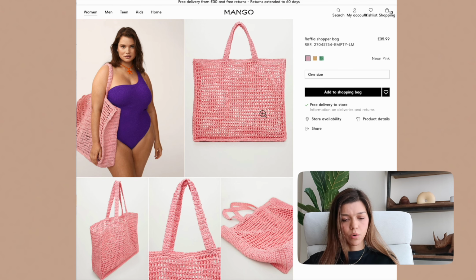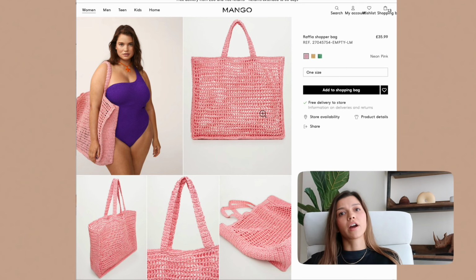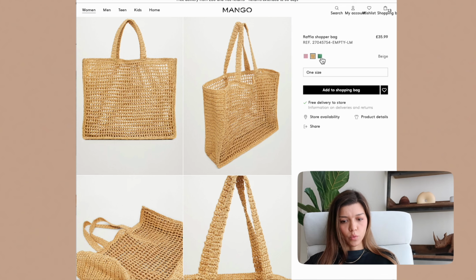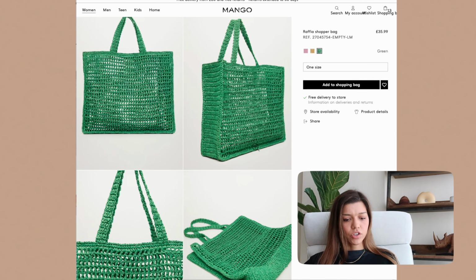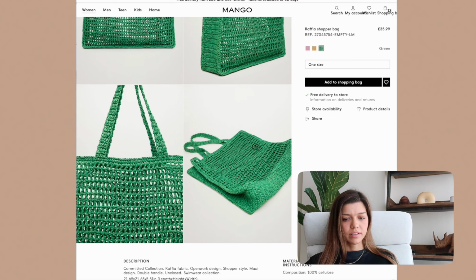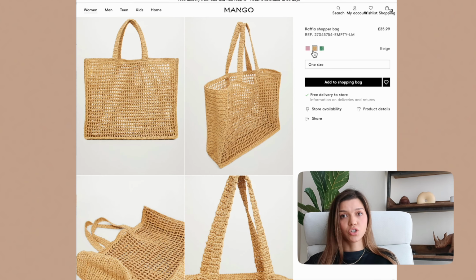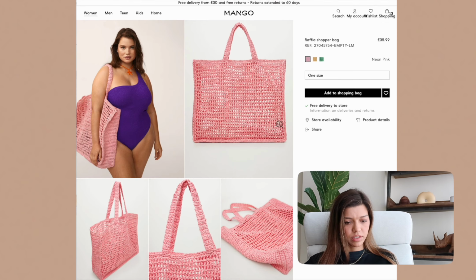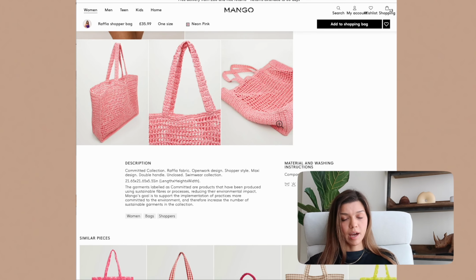So we found some similar ones at Mango. Mango made a very cool, yeah, there are some fringed ones. Yes, they made a few very similar ones. There's one in pink, one in yellow, and one in green. I have not seen them properly yet, but definitely such a good option without spending so much money. Just £36 for the whole raffia bag.